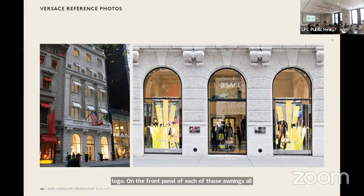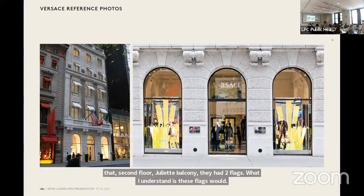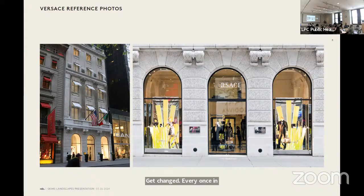At that second floor Juliet balcony, they had two flags. From what I understand, these flags would get changed every once in a while, depending on if they were promoting a certain season or holiday. What my client's proposing to do is just have a branded logo on those awnings with their brand color.